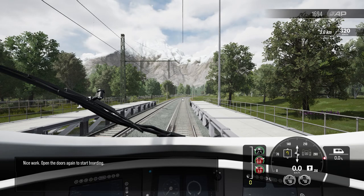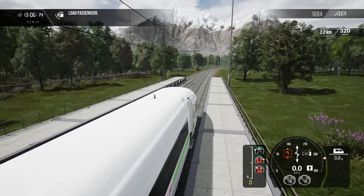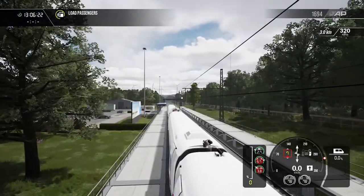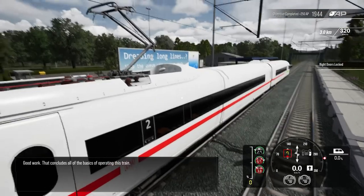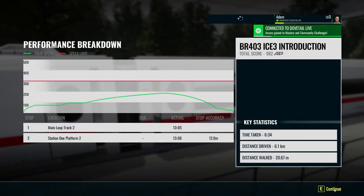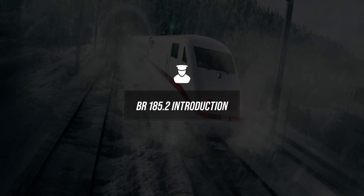Nice work. Open the doors again to start boarding. Good work. That concludes all the basics of operating this train. Cool bananas. So yes, next training module. Cool.